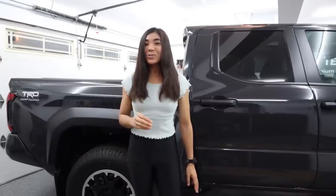I think on this one, I tend to agree with him. A truck is more than just its specs.